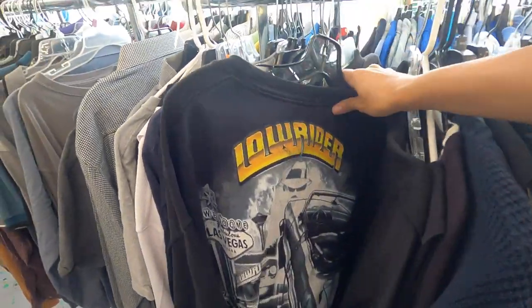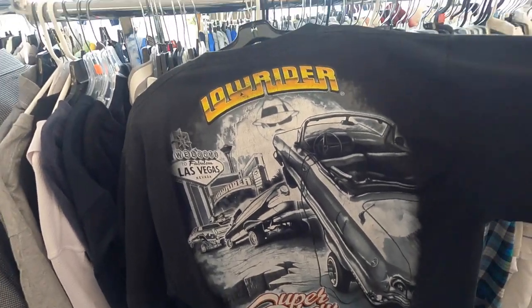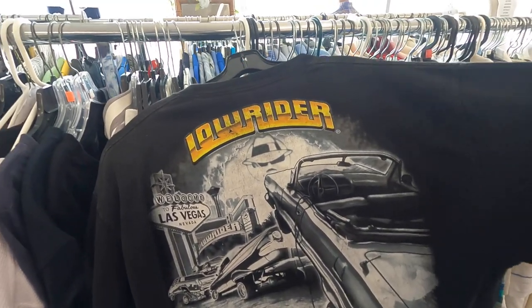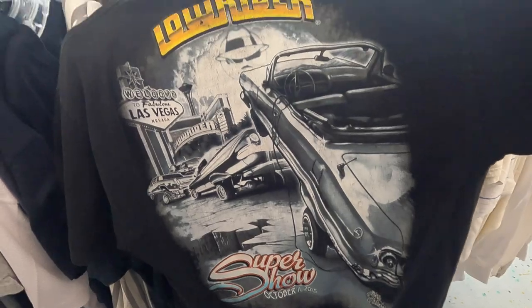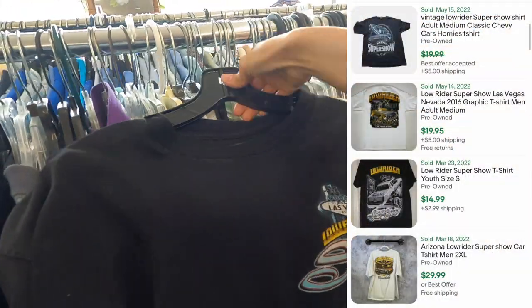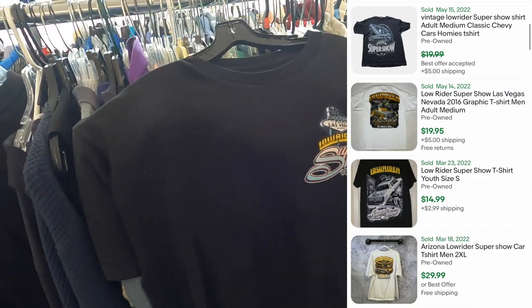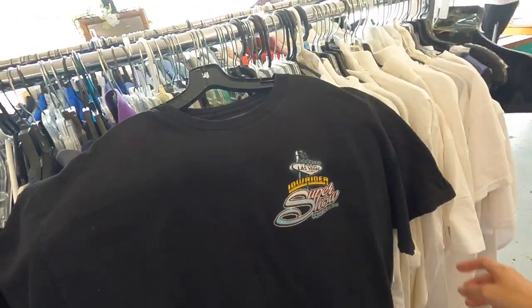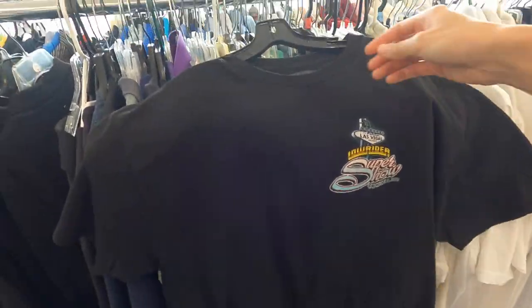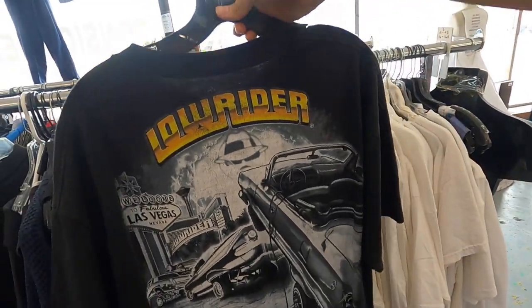So I spotted this huge graphic on a t-shirt, and I had never personally heard about Low Rider Super Show, but with a huge graphic I always look up comps, and there's one pre-owned listed and four sold, and they range between $15 and $30. So I think I'm going to take a chance on this one since it's very clean and the graphic is just huge. I think we could get 20 shipped for this one.